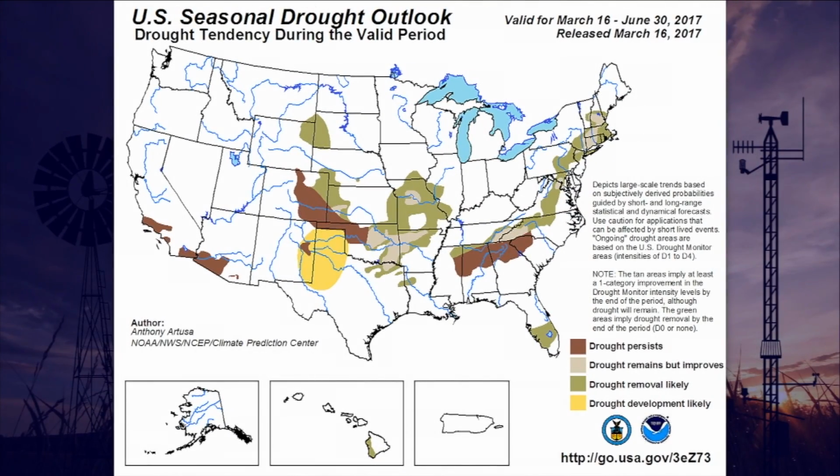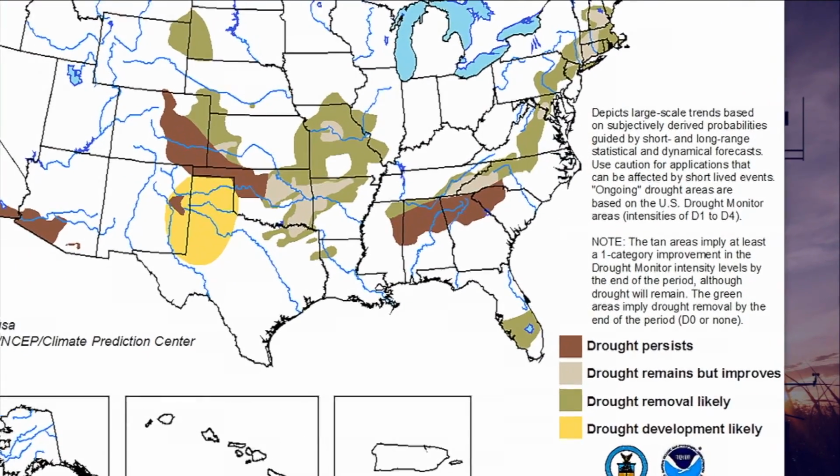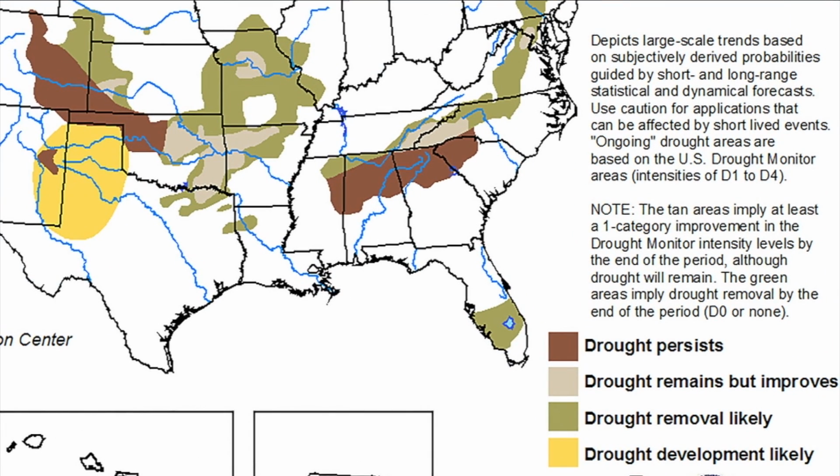They see chances of drought removal or improvement across the central and the eastern parts of the state to be likely, but they also see the drought to remain or persist and also possibly intensify across northwest Oklahoma and up into the Oklahoma Panhandle. And then we see also development across the Texas Panhandle, and that would of course feed into drought intensification across adjacent parts of our area.